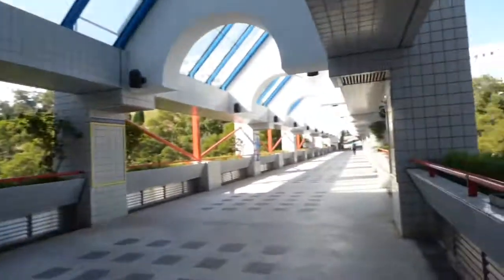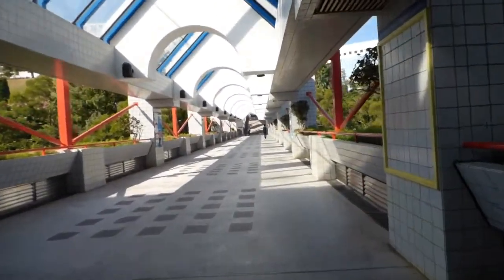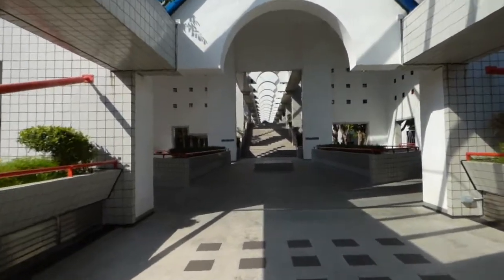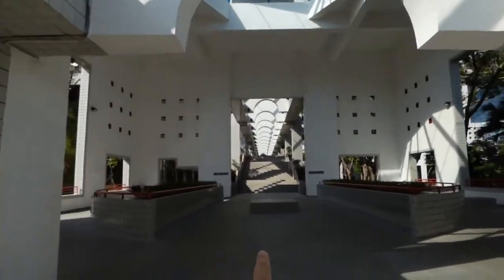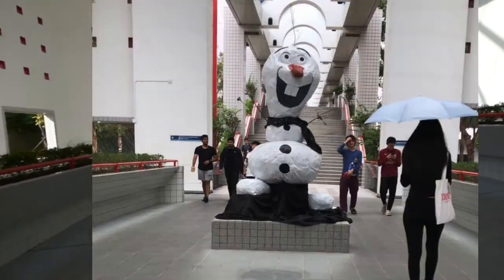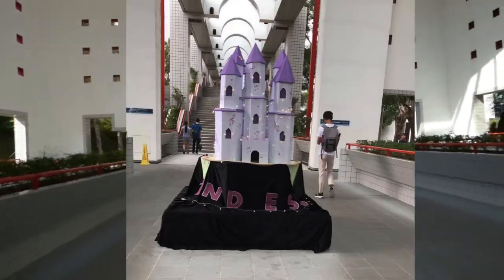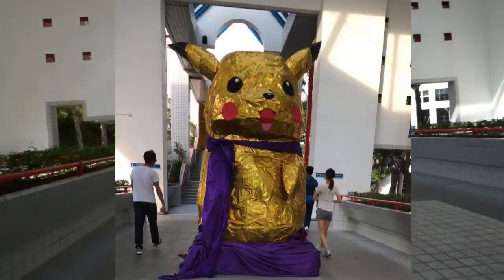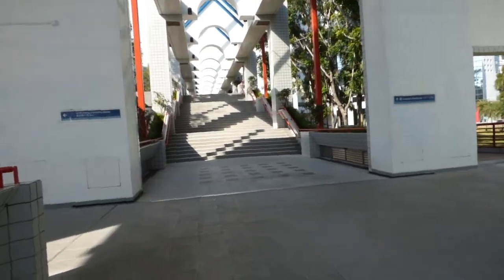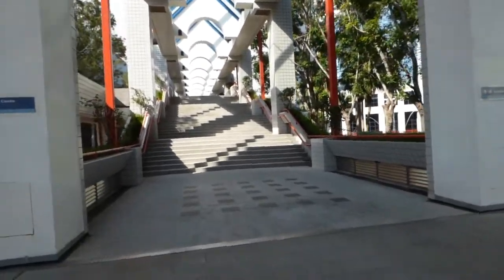And here is the second walkway. During the semester, a lot of clubs would put something on this little podium here. So I've seen Olaf, I've seen like a cool dragon thingy, I've seen a castle. I'll put some pictures of it here. I took some pictures on Snapchat, so I guess if I have them saved.